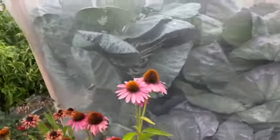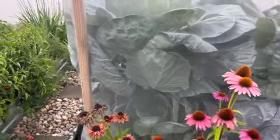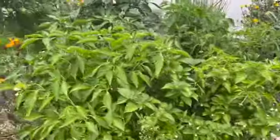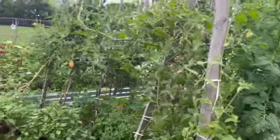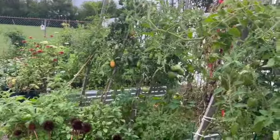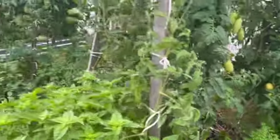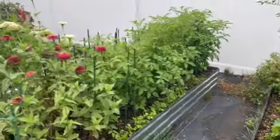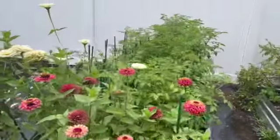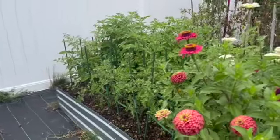These Brussels sprouts have gotten so big that they're falling over. They need topped off and stood back up. Peppers are doing great. Tomatoes, once we gave them all that airflow, they came back to life. Looking good. I'm not going to mess with those today. Our fall determinate tomatoes, those are looking good.